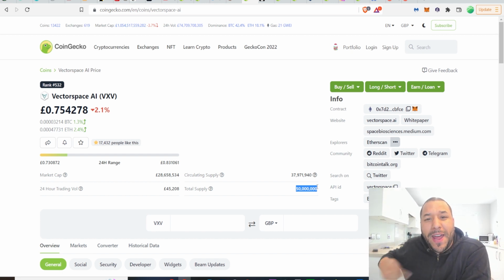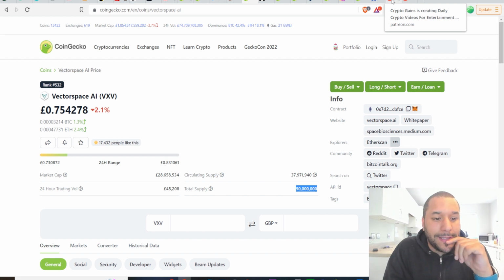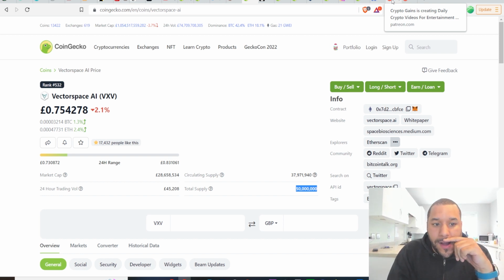You best believe, I bought some of this. I bought more, and if you were a patron of mine, you saw the buy alerts. And I think you guys should, look, not investment advice, I think you should consider buying some. With a 50 million supply, that is tiny. Tiny supply sitting at 75 pence, which is probably about $1.